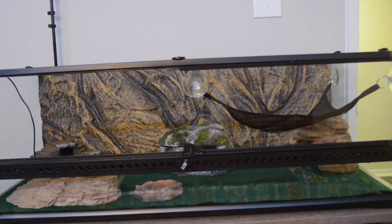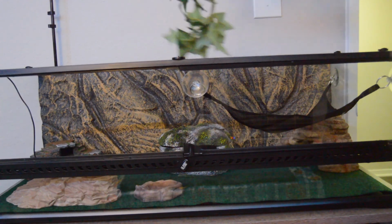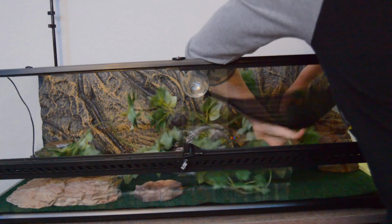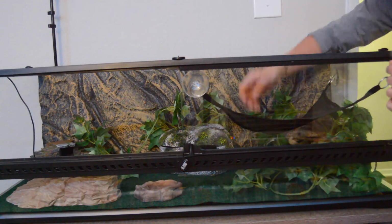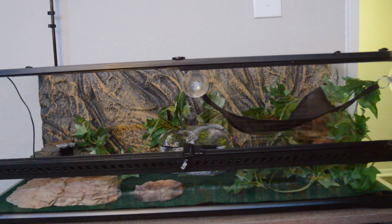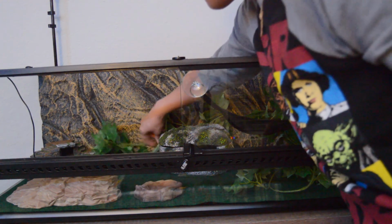This nice grapevine is going to go through his cold side, just to help fill up any empty space so he doesn't feel like he's got too much space around him. I'll see how he likes the leaves so far. I might trim them a little bit, but I think that looks good. I don't think he'll mind that.